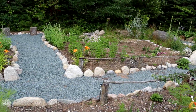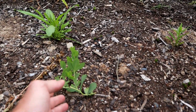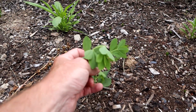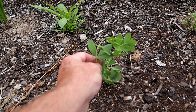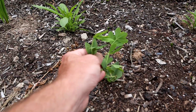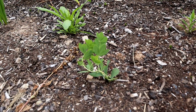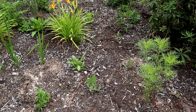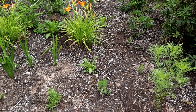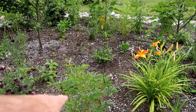So there is this border. This border's looking really good. This here, I'm hoping is going to come on a bit. I can't remember the actual name. False indigo, that's it. There's a picture on the screen. I grew that from seed this year, so hopefully that will come on nicely in the next couple of years into a good 3 foot with beautiful flowers. Another peony, I think that was a pink peony.